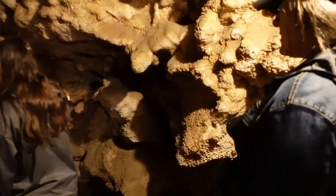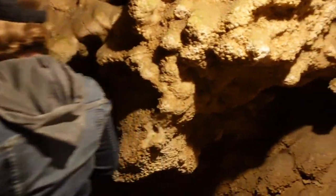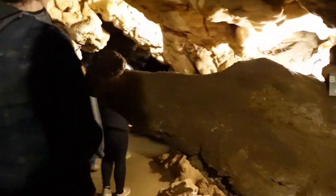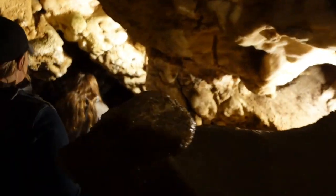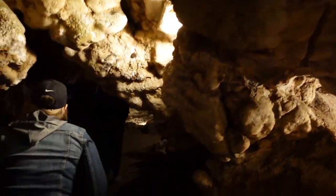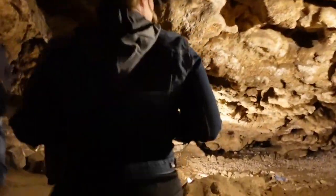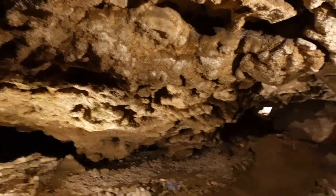That's cute. Alright, just make sure you watch your eyes as you come into here. Let's pass by the alligator. Once you guys come under there, we'll go to the left up these stairs here.